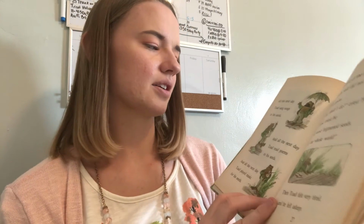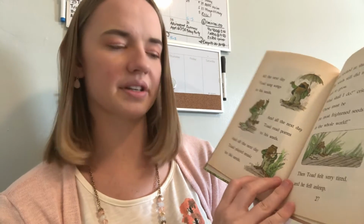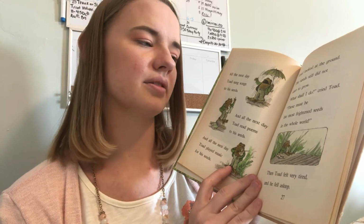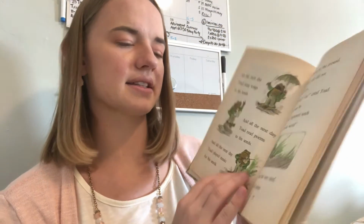All the next day, Toad sang songs to his seeds. And all the next day, Toad read poems to his seeds. And all the next day, Toad played music for his seeds. Toad looked at the ground. The seeds still did not start to grow. "What shall I do?" cried Toad. "These must be the most frightened seeds in the whole world." Then Toad felt very tired, and he fell asleep.